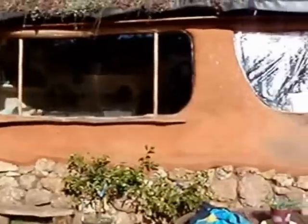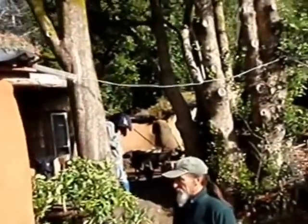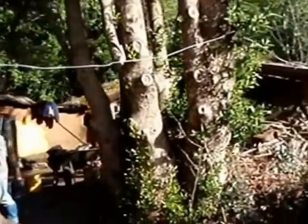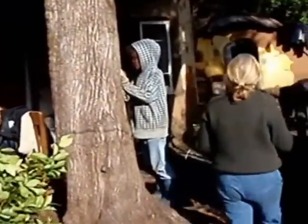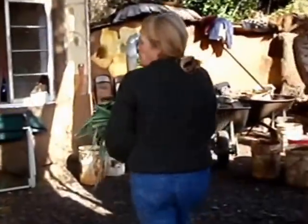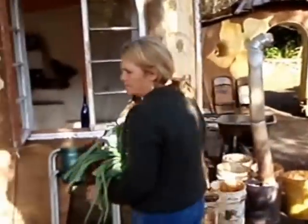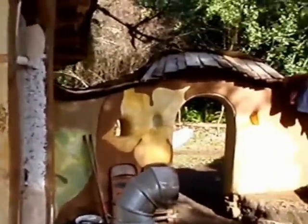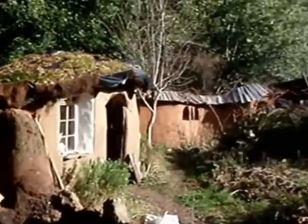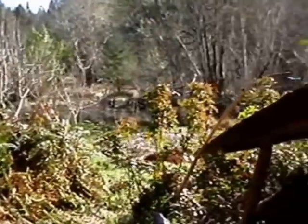Now we're going to skip to a little later in the morning. It's after breakfast and just before the workshop resumes. Straight ahead is the little office where we will install a rocket mass heater as part of the workshop. That's the back door to Myrtle. There's the gardens.